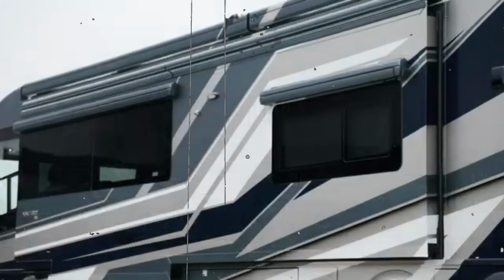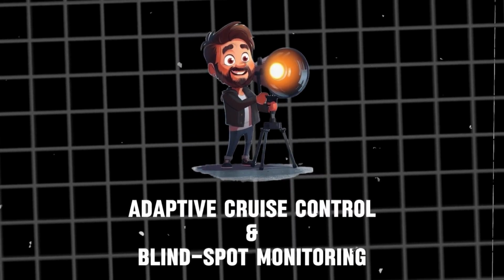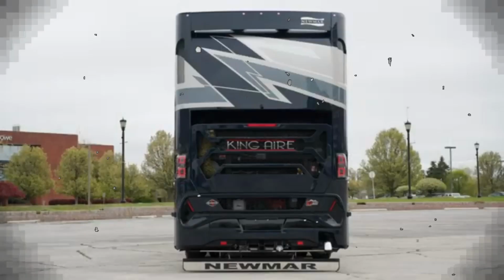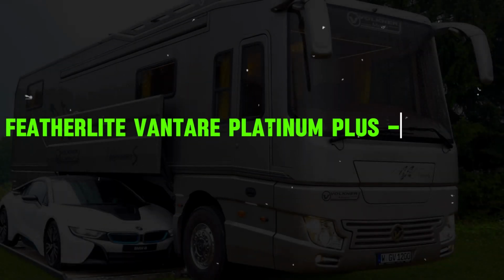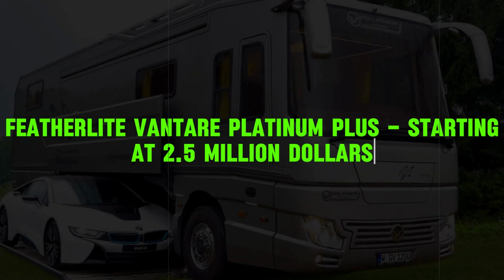Safety is also a top priority in the King Air, with advanced features like adaptive cruise control and blind spot monitoring, ensuring that you can focus on enjoying the ride without worrying about the road ahead. Number 12. Featherlight Vantar Platinum Plus, starting at $2.5 million.